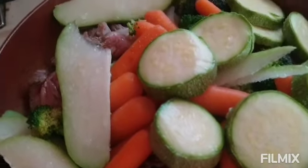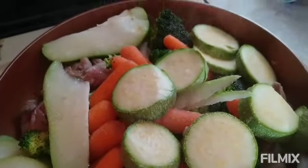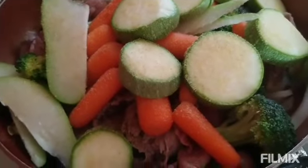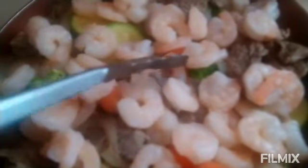Had pizza for lunch and now it's dinner time, so I'm making some veggies, shrimp, and pork. Yummy, yummy.